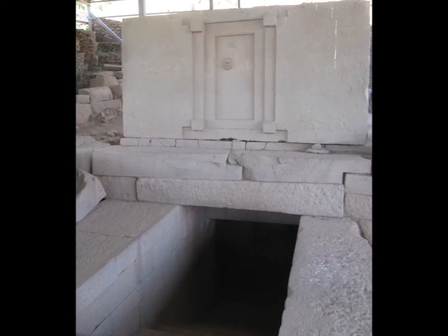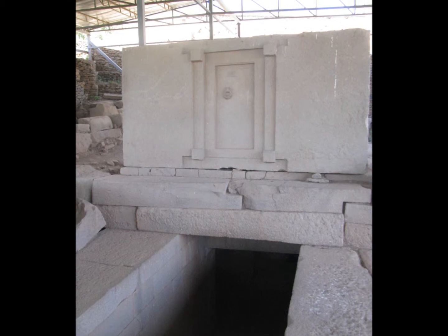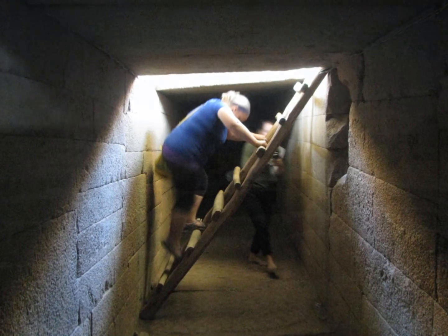This is the tomb of the false door. It is only marked by the false door, not an obelisk, and contains 2 rooms. There is also a small hallway running along both chambers.